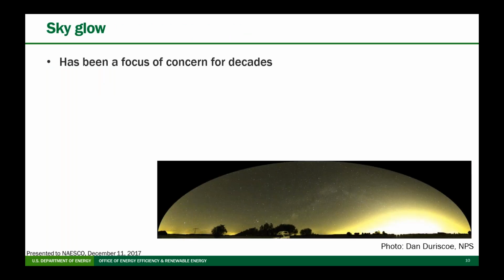All right, now I want to change it up a little bit here and talk about sky glow. The increasing brightness of the night sky from anthropogenic light sources has been a focus of concern to groups like the astronomical community for literally decades. The earliest reference I saw to this was in a paper that I think was published in the 1930s. So they were already starting to pay attention to this as communities and so on started getting illuminated.